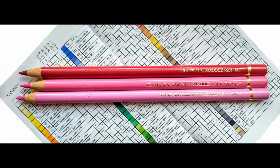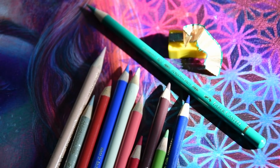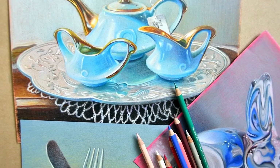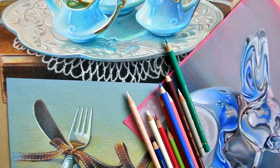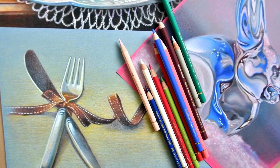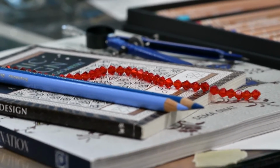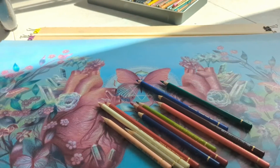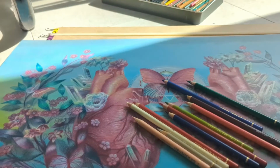The company has 3 ratings. 1 star means reasonable light fastness, 2 stars is high light fastness, 3 stars is maximum light fastness. This star rating is in reverse to some other popular brands of colored pencils. Some brands produce pinks, blues, and lilacs that fade quickly. Polychromos colored pencils have a wide range of colors with high light fastness rating.